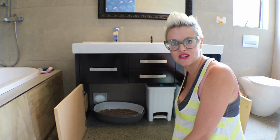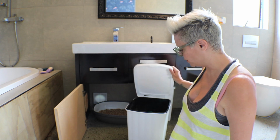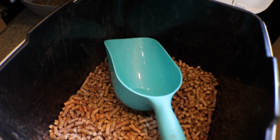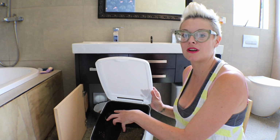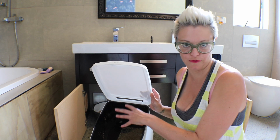So beside the litter tray, I have 2 bins. The first is a bin full of fresh litter. I empty it out of its bag and straight into here as soon as it comes in from the supermarket. The second bin is absolutely identical, but this one contains used litter. This is what I sift or scoop the litter tray into every morning when I'm refreshing it for the cats.